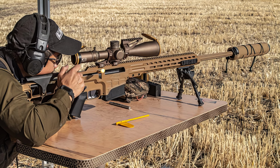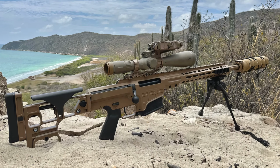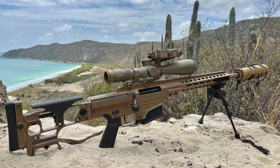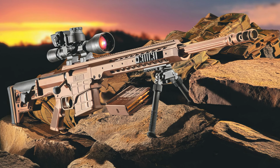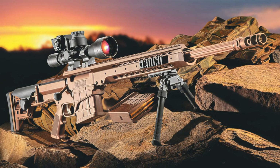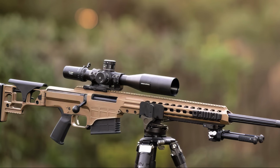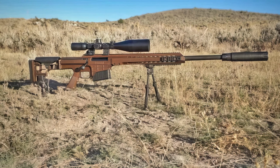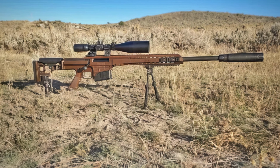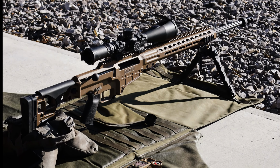Contrast that with the Barrett MRA ELR, which pursues accuracy by brute mechanical means. Massive match-grade barrels, heavy contours for stiffness, adjustable buttstock geometry, even motorized adjustments on some variants, and hardware built to swallow enormous pressures and long-range transients. The MRA's modularity, swap bolt heads, barrels, is a machining puzzle. Repeatable head spacing and concentricity across components is a tiny miracle.